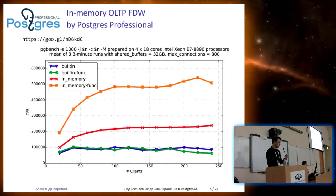We tested TPC-B and we tested it in two options. We took simple pgbench and the whole transaction of TPC-B wrapped into one function. And here the communication between the client and the server is reduced significantly. If we use the inbuilt Postgres engine, then we have the same performance, be that a transaction in a function or in the interactive mode. The situation with in-memory is different. We have a 2x growth due to using the in-memory engine in the interactive mode.